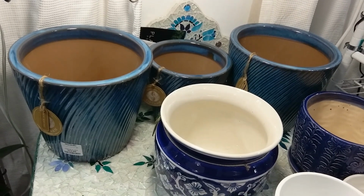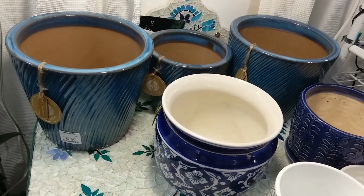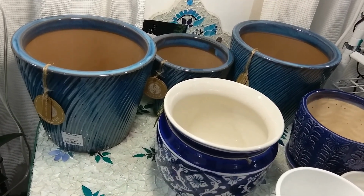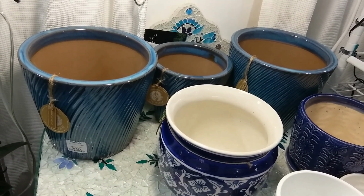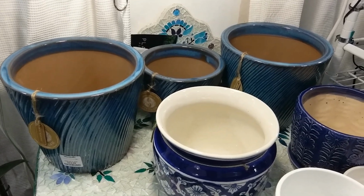I can't buy any more plants. I've got enough. And so now I'm going to kind of dedicate my plant money to buying pretty pots.